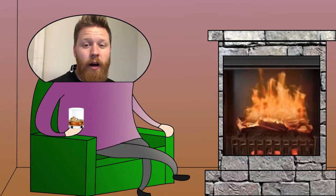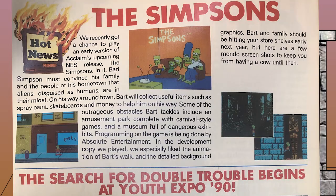Up next, we have some hot news. In this area here, we have the Simpsons game being announced. I actually had this game when I was a kid for, again, the original NES system. And this was just talking about how the game's coming out and getting us hyped for the Simpsons game. And then it even shows us some sneak peek screenshots of the gameplay.